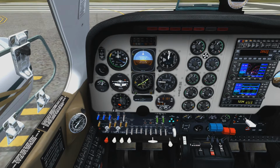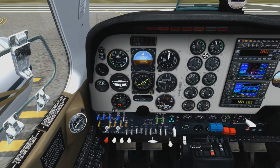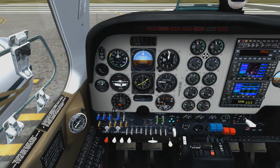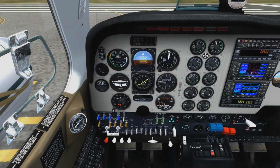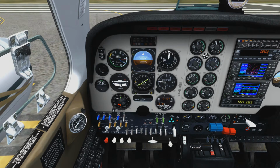And we will check the mags. That looks good right about there. So let's check the mags here. The right engine. That looks good. I don't know that Carenado really simulates this, because it never moves. So those look good right there.